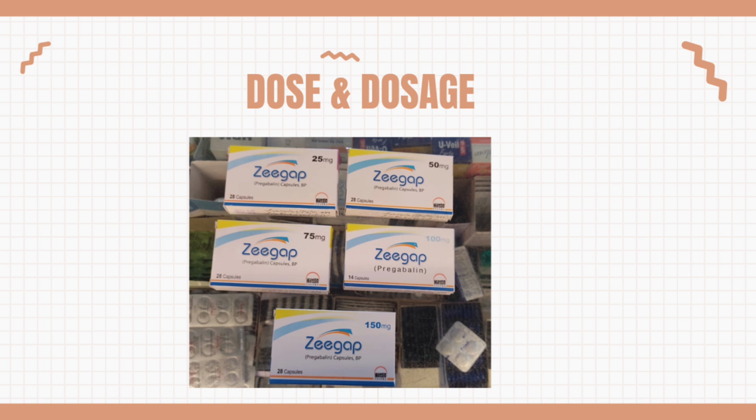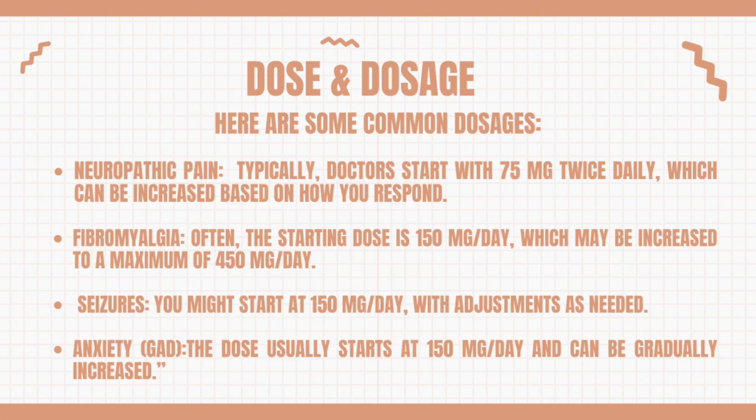Dose and dosage. As you can see, there are different doses of pregabalin: 25 mg, 50 mg, 75 mg, 150 mg, and there is also 300 mg. Now let's talk about dosage. Pregabalin comes in different forms and doses. It's important to take it exactly as prescribed by your doctor. Here are some common dosages.